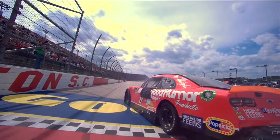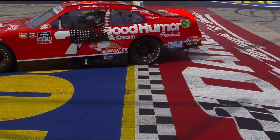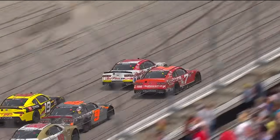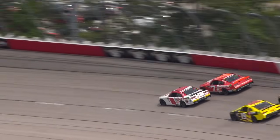And it's fitting, I guess, that JRM ends the day in victory lane, because our afternoon began with the old 8, the Nova, with Dale Jr. behind the wheel, playing homage to his father, pacing the field, and it's one of his cars that goes out and wins the race. And here's how Allgaier got it done in overtime.